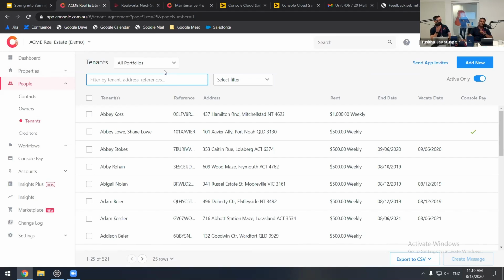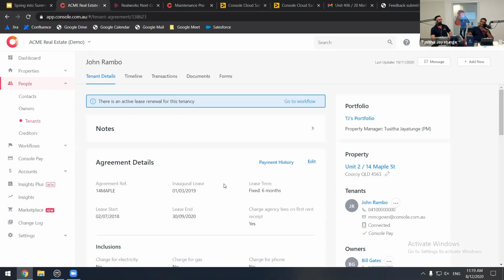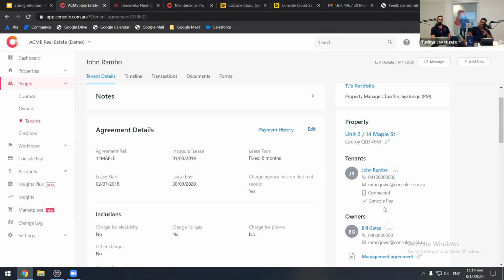And Console Pay has been around for a while, TJ. What we're really showing you is some of the enhancements to make it more useful for you. That's it. So in this case, I'm looking at a tenant that's currently configured and set up to use Console Pay. If you have a brand new tenant, you'll see an option here that says set up Console Pay, and that's how you can onboard that tenant. So we made it really easy to not only invite the tenants from within Cloud, but also set them up if you've got their details already ready to go.